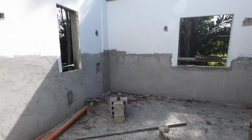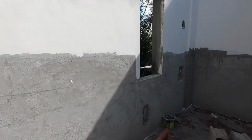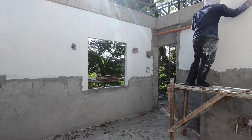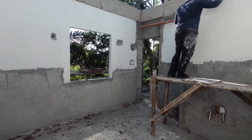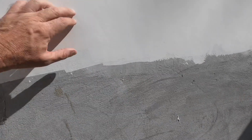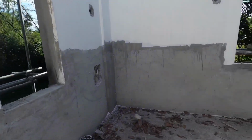We are in the closet area, and the CR back here is about half done. You can see where the sanding on that skim coat to get it smooth, prepping it for a primer paint that they put on it. And you can really tell the difference here on the smoothness versus that second coat that goes down.